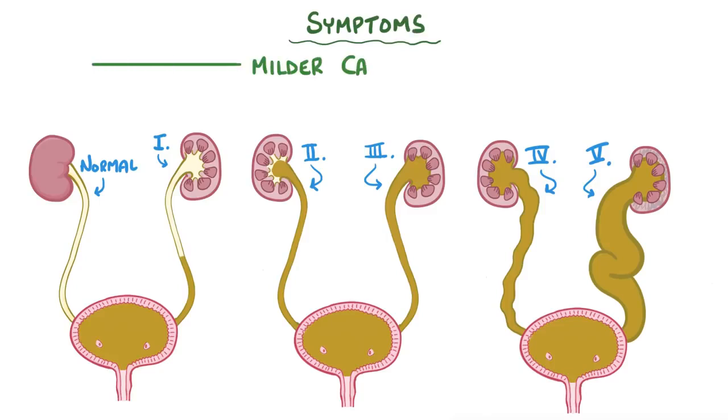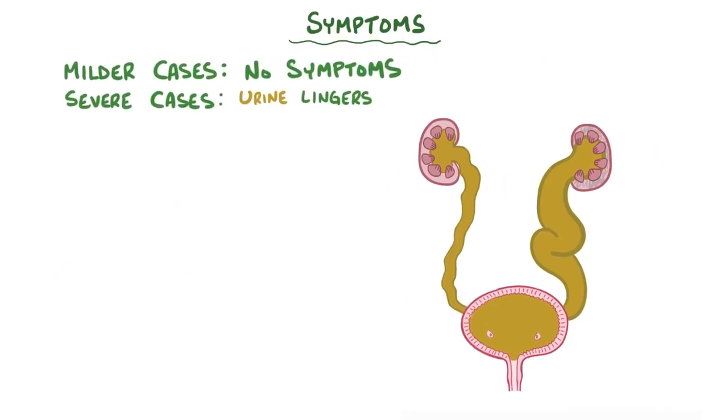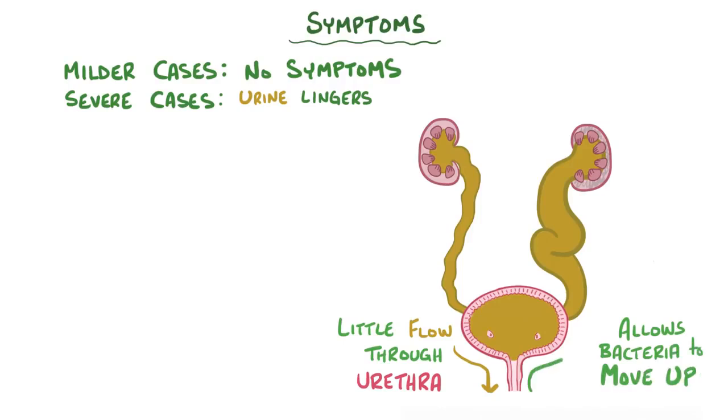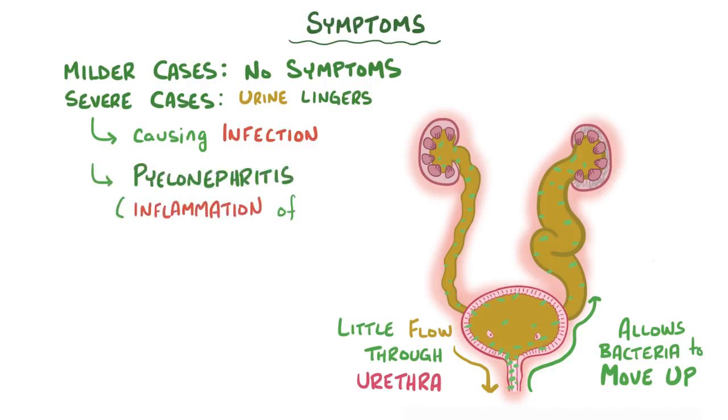Individuals with milder cases show no symptoms. But in severe cases, urine lingers in the urinary tract for so long that there's very little flow through the urethra, which allows bacteria to move up the urethra and cause an infection. Chronic vesico-ureteral reflux can cause pyelonephritis, or inflammation of the kidney, as well as renal scarring or fibrosis, which damages the kidney tissue.